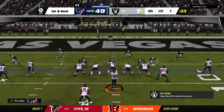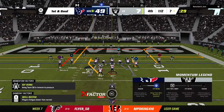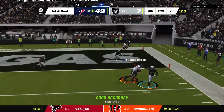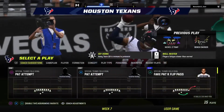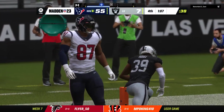So from the 2, now they move back to the 7-yard line. First and goal. Mills. That's caught at the 3. And they are going to score again. Yet another touchdown as they just add to their totals.